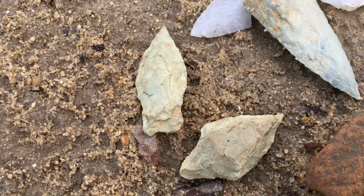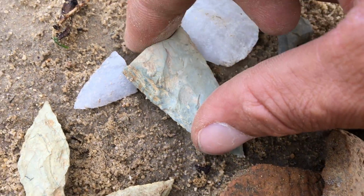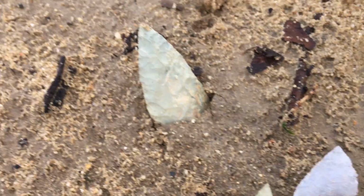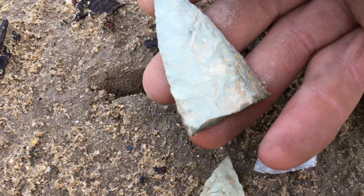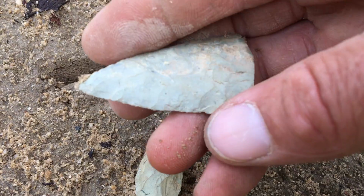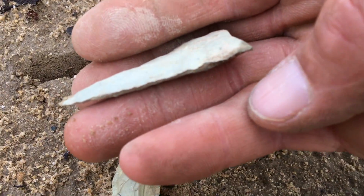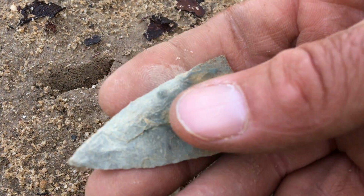Great stuff. I mean, look at that. And look at these tips. I mean to tell you, this one was sticking out. And I mean sticking out like that. And I hit it, and it knocked over, and I knew it was broken, so I didn't film it. But look at the work. This is the potential of the garden, and I know the garden has huge potential. Just look at this piece. The cortex, I love it.